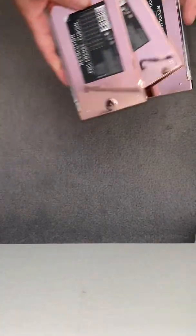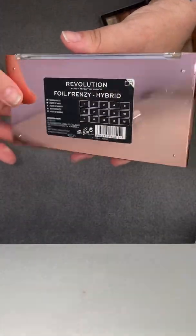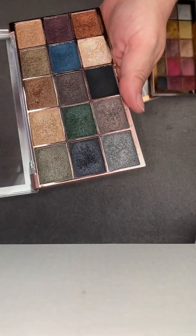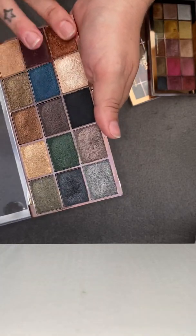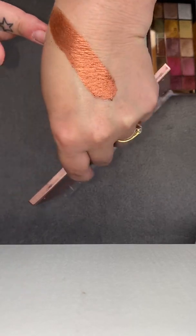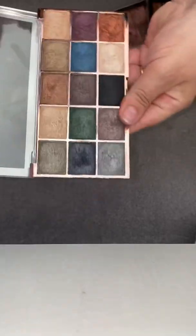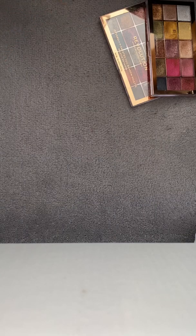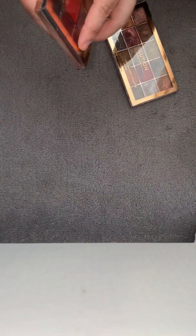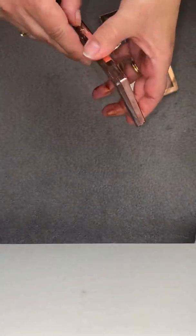So we've also got these Foil Frenzies, Fusion, Foil Frenzy and Foil Frenzy Hybrid. So this is the hybrid. These are absolutely ridiculous. These are the all foil shades, obviously clues in the name, but they're this kind of weird wet formula. I mean, look at that. Have you ever seen anything like that? It rivals some of the proper high-end things. Well, I don't have any of that high-end stuff, to be fair, just a few Jeffree Star palettes, but that's about as high-end as I get. But these are just great for the price. They're about £4 or £5 each, I think. This one is the first one, just called Foil Frenzy.